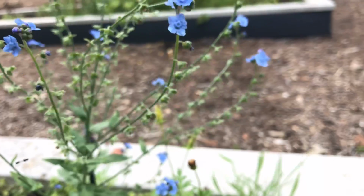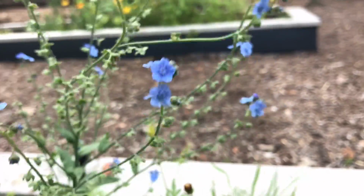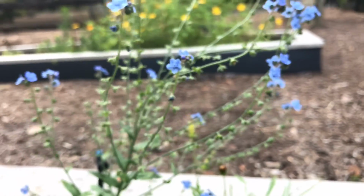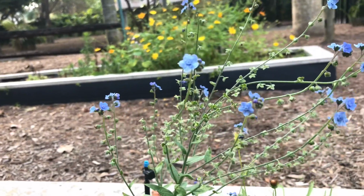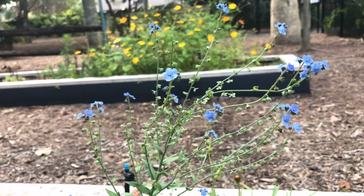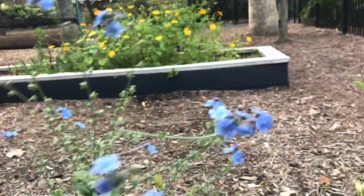So what a lot of organisms, specifically certain kinds of caterpillars, will do is gnaw on these leaves in order to produce those alkaloids in their own bodies, and it'll act as a natural defense mechanism against predators. So that's pretty cool. What else we got over here?